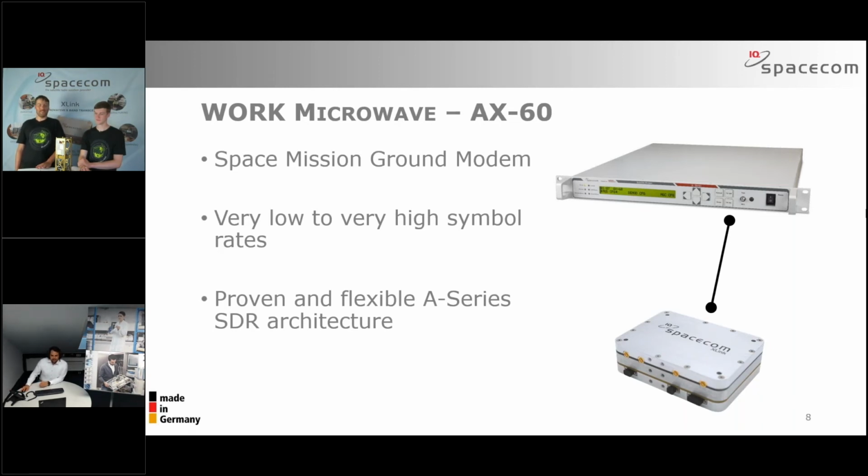Okay, then let's continue to the next page. Okay, that's enough about Work Microwave. In our cooperation, we provide the space mission ground modem, which is also an SDR platform, a proven and flexible A-series SDR platform, which perfectly fits into the SDR architecture of the X-Link of IQ Spacecom.